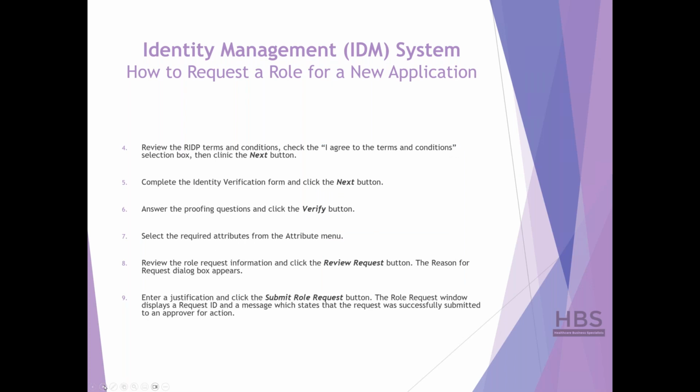Once you select the role, the remote identity proofing terms and conditions will appear. That's the process they use to confirm a person's identity. There are 3 different types of verification. They start with the easiest, which is online proofing, using just a computer-based verification service. If they can't verify you through that, then they go to phone proofing, and lastly manual proofing, where a help desk individual actually reaches out and tries to verify you are who you say you are.